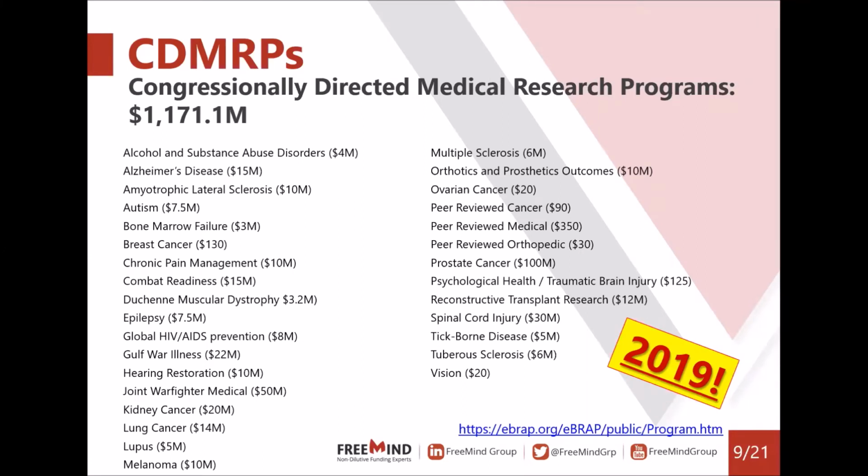We see Alzheimer's disease, autism, kidney cancer, prostate cancer, MS, vision, tick-borne diseases, and the scope is definitely very wide. We don't have all the solicitations just yet. They are being announced literally daily. There is an additional program that was announced yesterday, and of course I added it here. So this is what we have so far.